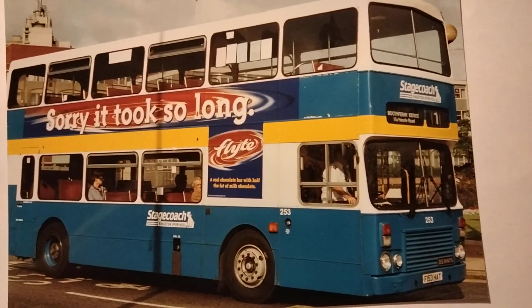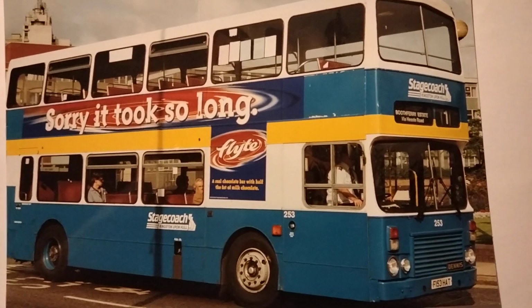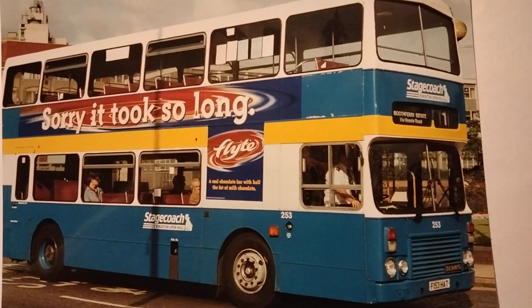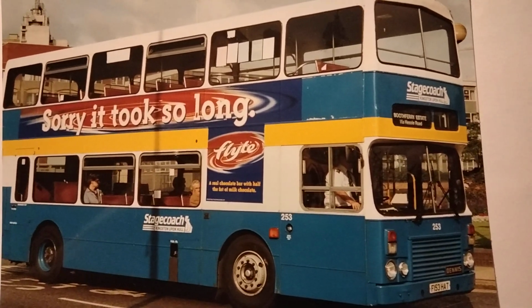This is one of the last Dominators that Hull bought. It was originally 153, F153 HAT. When Stagecoach took over, they renumbered the fleet, so it was in a common series with Cleveland Transit, and it became 253.